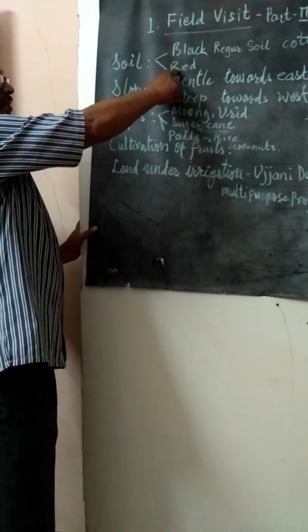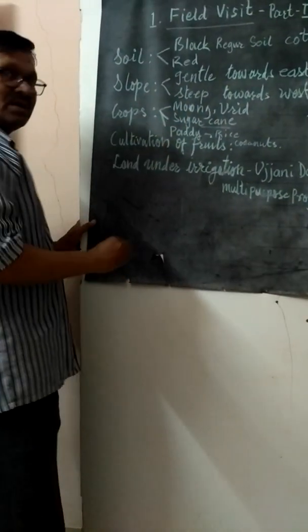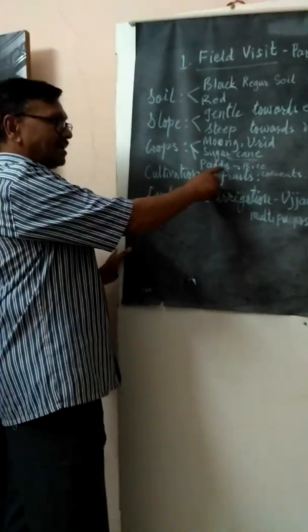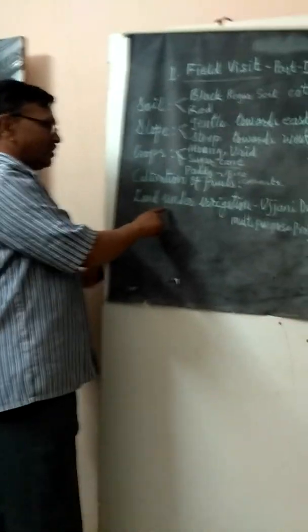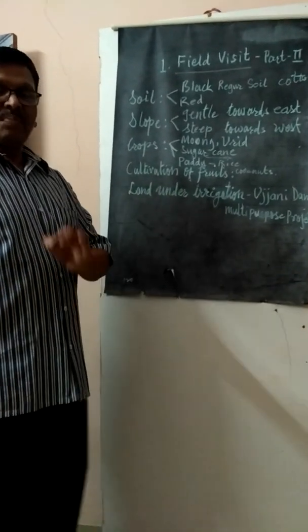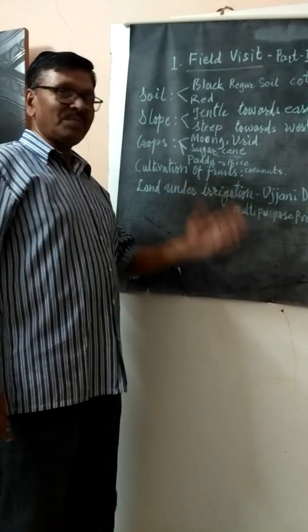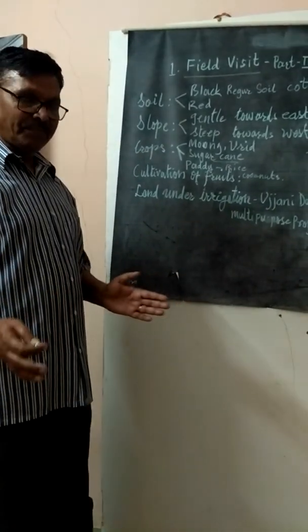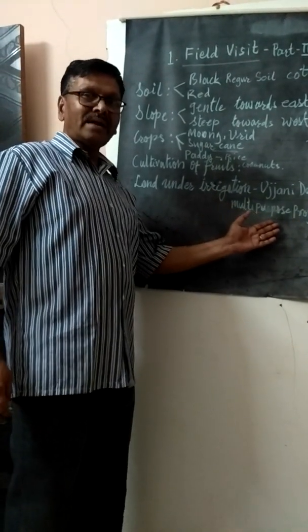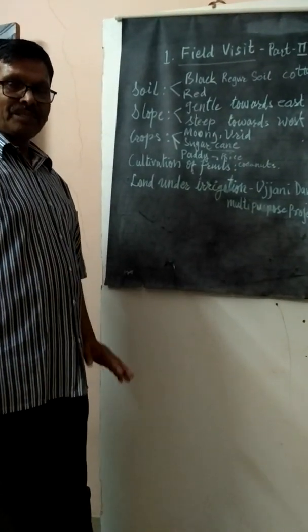The red soil slope. Now you will not find any slope over here since we have come on the plains. The crops, rice, fruits I told you, and land under irrigation. Here, my dear student, plenty of rainfall is there. Therefore, the water is being stored. Plenty of lakes are seen, and this water is irrigated, and plenty of vegetables and fruits are grown.